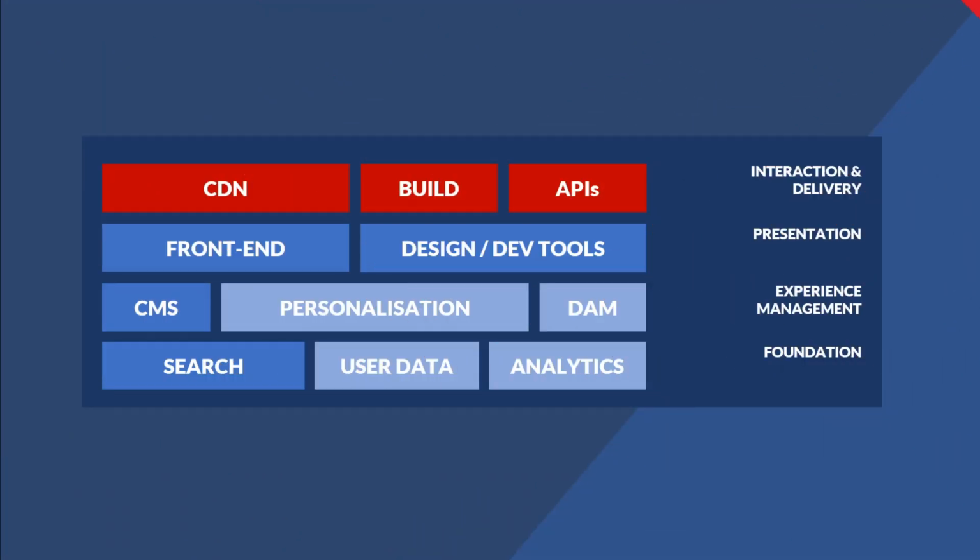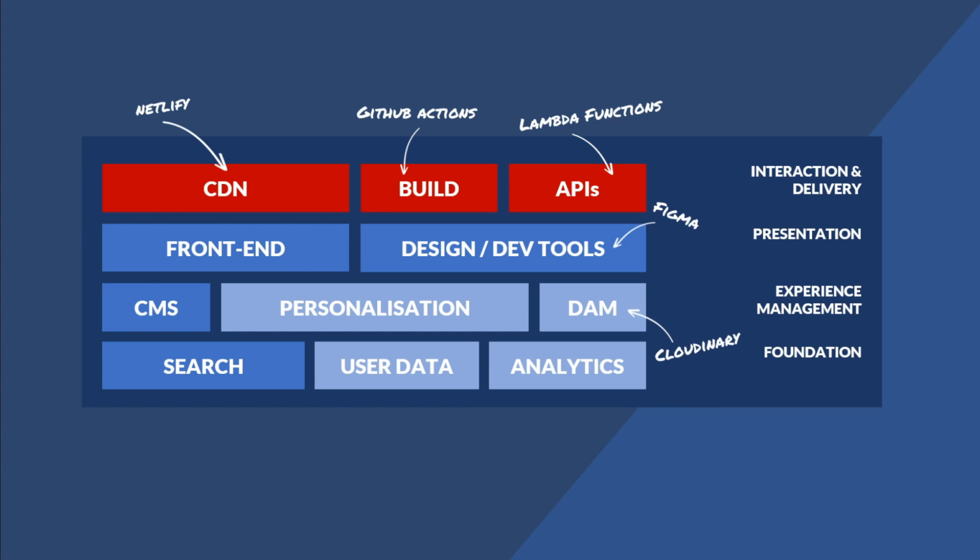So if we now look again at this graph, we can replace all of this stuff with best of breed solutions rather than the tool from one big suite, right? Your CDN would be Netlify or Vercel, or you have GitHub Actions, or, in GitLab you probably have something similar. Your APIs can be Lambda functions. You can use Figma as a creative tool. You can use Cloudinary as a DAM.